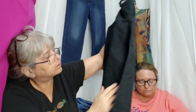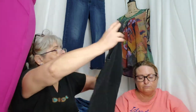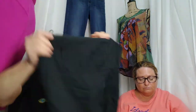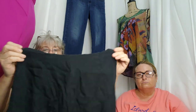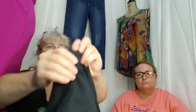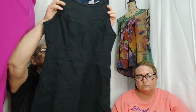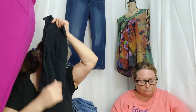It's a nice little button on the, oh, I thought it had buttons on the sleeve. It doesn't. It is zipper back. This is straight linen, so there's not going to be any stretch to it. It does come in at the waist, and you have a seam there. I'll definitely put the measurements for this one up, because you need to go by the numbers.